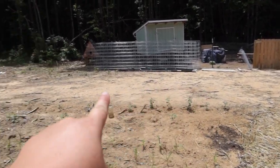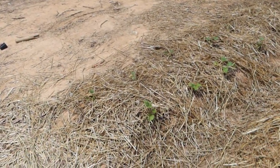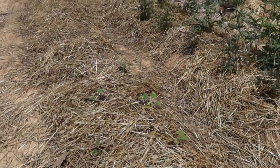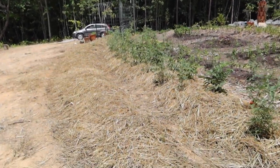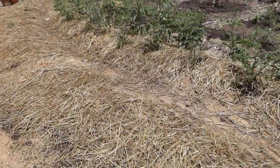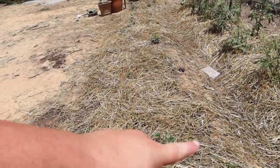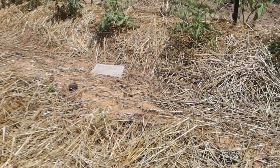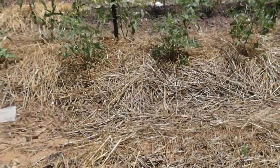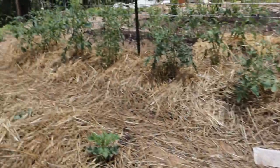There are sweet potatoes down through here, and this, I don't remember what she planted. And then all the way down there are dahlias. So she planted a bunch of stuff in here, but we think it just didn't come up. But starting right there, this is all dahlias. Anyway, they are getting pretty big. You see there.